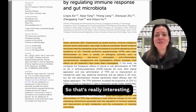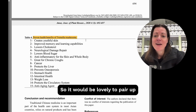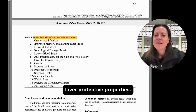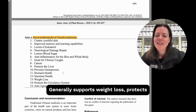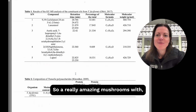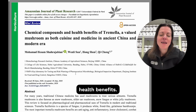So that's really interesting. In terms of other health benefits, it can improve learning and memory, lower cholesterol, and repair neurological damage, so it would be lovely to pair up with something like the lion's mane. Lowers blood sugar, it's anti-inflammatory. Like I said, great for lungs and coughs, anti-cancer properties, liver protective properties, helps to prevent osteoporosis, supports gut health, generally supports weight loss, protects the circulatory system, and has anti-aging benefits as well. So really amazing mushrooms with broad health applications. And that's what we see with most of the mushrooms. They all have their unique health benefits. So there you go.